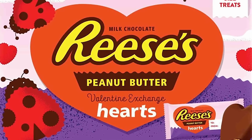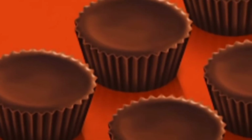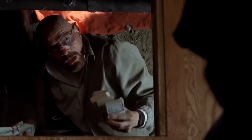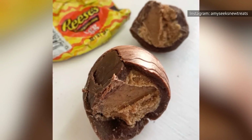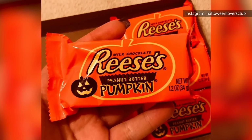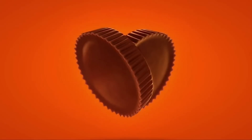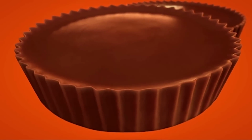The Reese's Small Heart contains the least amount of peanut butter, with just around 19%. Minis also come in pretty low, as they're around 28% peanut butter. Where's the rest? On the flip side, the Reese's Egg and Heart have a much more generous share of about 60% peanut butter. The pumpkin and the king size come in just below that, with a touch over 50% peanut butter. So all you peanut butter lovers out there should keep in mind that Valentine's Day and Easter are the best time to stock up on your stash for the year.